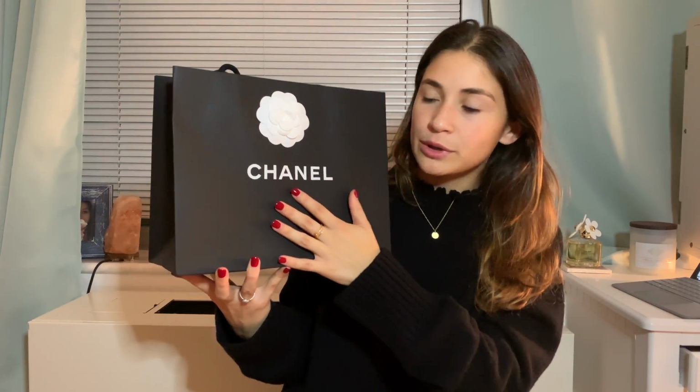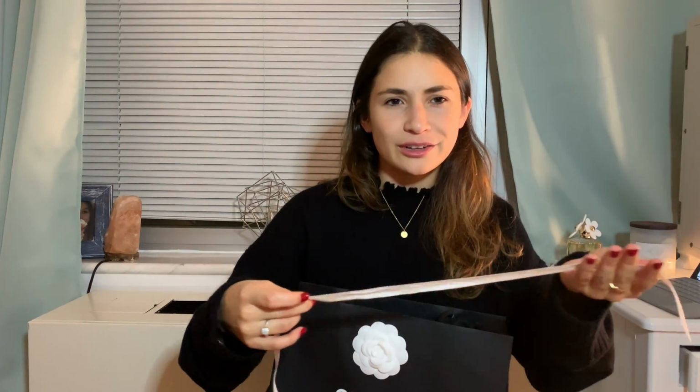It did come with a little camellia flower and a beautiful black shopping bag, but I know that's not why you guys are here, so let me just unbox this for you. It came in this really cute ribbon that says Chanel on it. My first card holder I received from a retail outlet that sells Chanel, not the actual boutique itself, so I didn't get this similar wrapping. I got the box, the dust bag and I think the care card, but it wasn't presented with the flower and the ribbon.